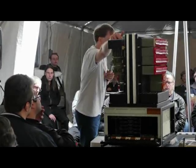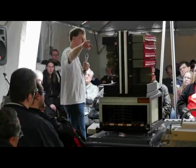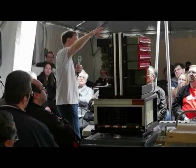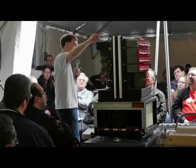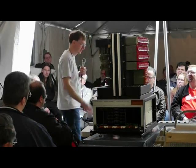This machine has 4K 12-bit words of core memory. It's in the box up at the top there. I took that box out during the cleaning, and I put it in my machine so I could attempt to read the memory contents and see what was last left in this machine when it was last used. And I was reasonably successful.